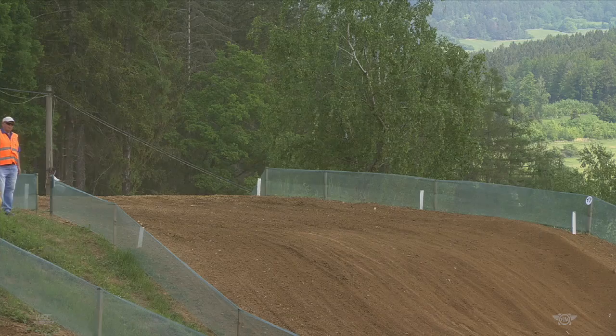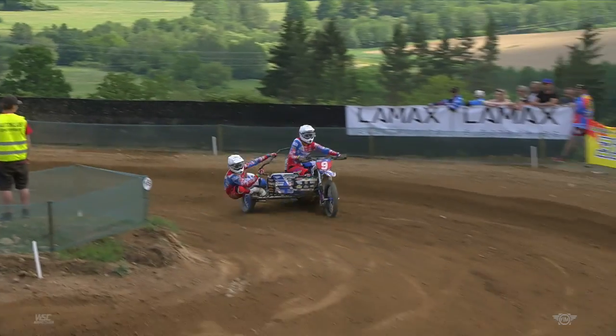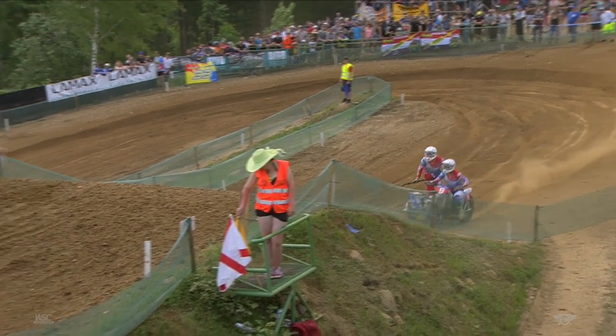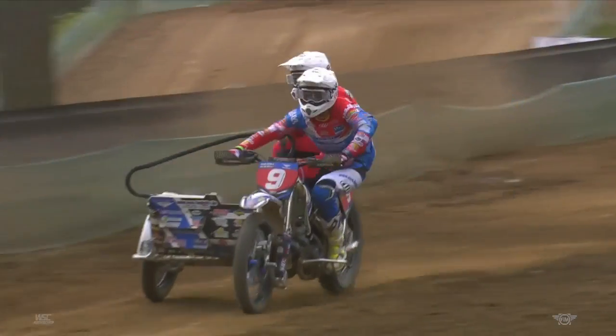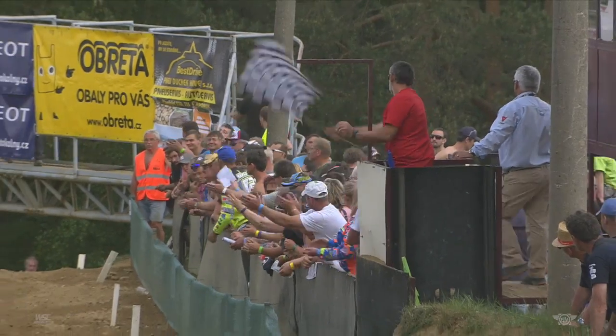And of course they've got to try and recuperate, get water on board, food on board, and rest before they do it all again. It's testimony as well to the machinery, the preparation of the machinery, the durability of the machinery, that it takes this pounding for these race distances in these ambient temperatures. It is warm outside. It's very warm.